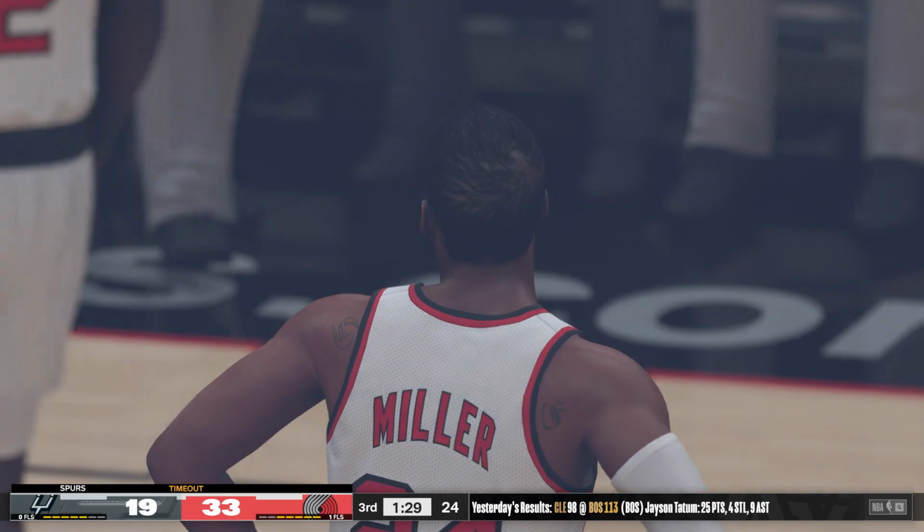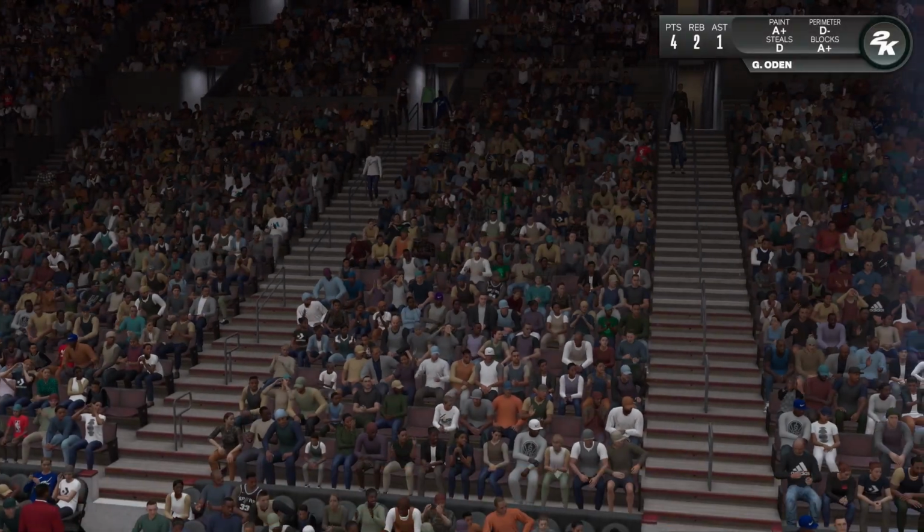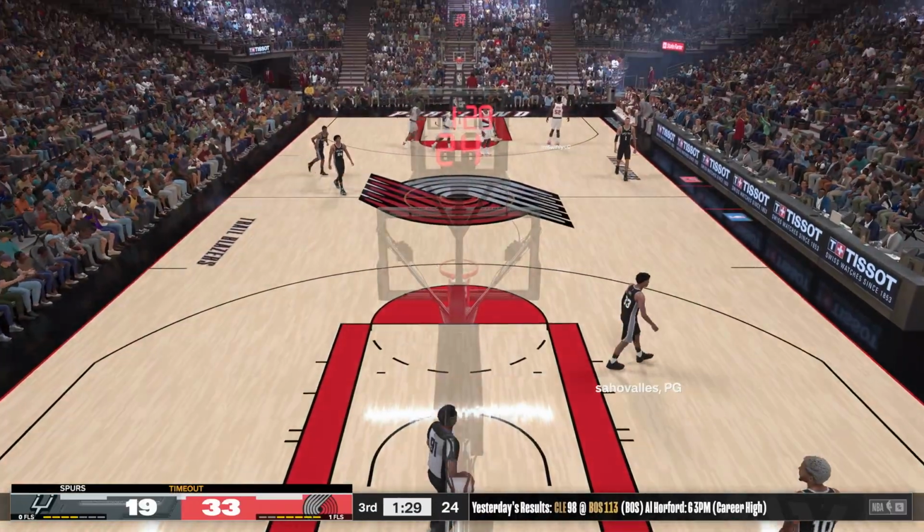Tighten up their defense in the paint. They've got to be better. It's a matter of want to. Helping out, contesting shots, you have to want to make the effort. Timeout starts.